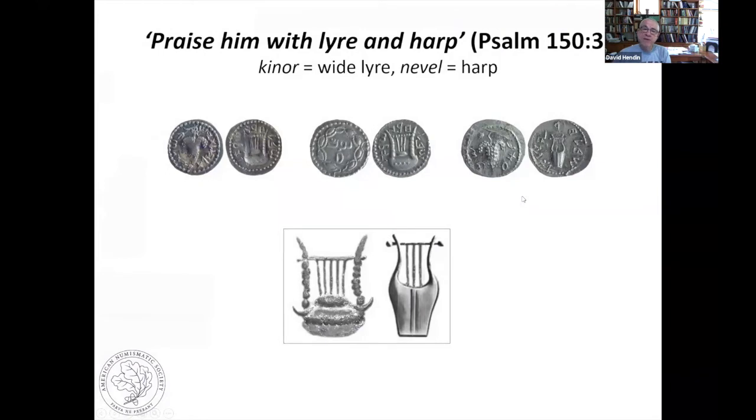So the trumpets and all the musical instruments of Bar Kokhba are important, because to the Jews, the musical instruments were all connected with temple worship. And here you see something from Psalms. I mean, it's very frank, you know, praise him with lyre and harp.